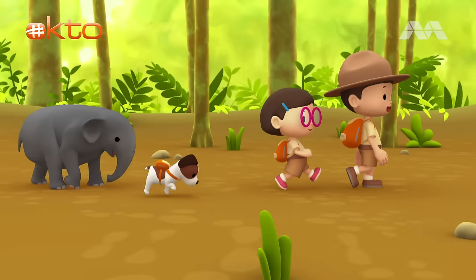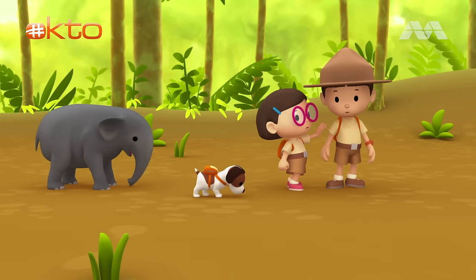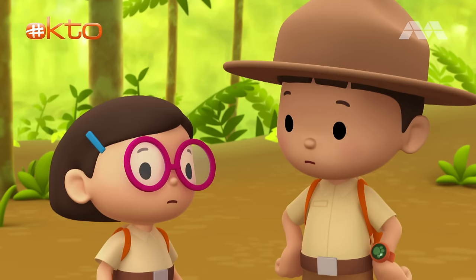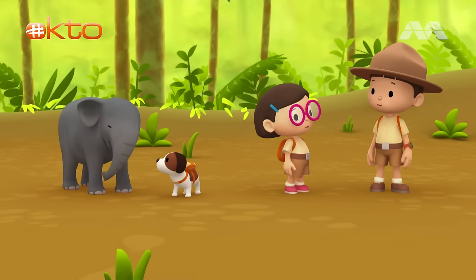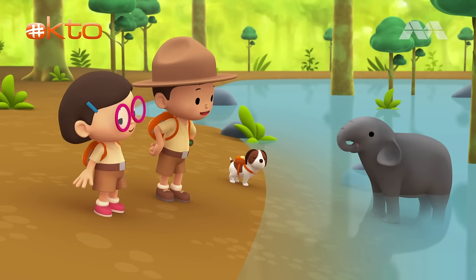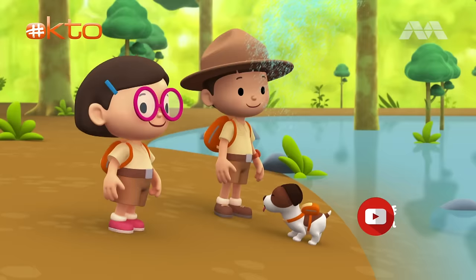I see more elephant footprints up ahead. Let's follow it. Wait, Leo. We've been walking for a long time, and Hero and baby elephants seem thirsty. You're right. Perhaps we should take a break. Wait, elephant! Where are you going? Smart elephant! You found water! He's using his trunk as a shower! That's wet!